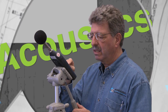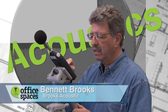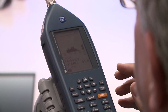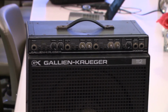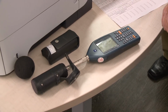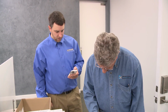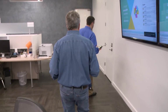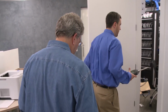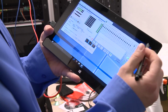Armstrong Commercial Ceilings has also sent over Bennett Brooks, an acoustic engineer, to test the building as well. What I'm going to be doing in this space is we blast pink noise through loudspeakers, we measure it with sound analyzers, and then we organize all the data in the computer. The answers that we will give you on the quality of this space are speech privacy level, background sound level, reverberation time, and in the end, we'll give you a percent of quality that you can apply to your return on investment in the space.